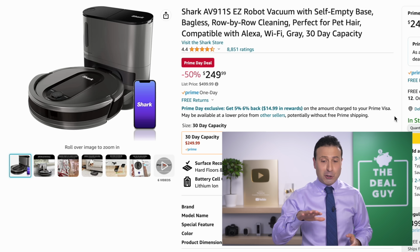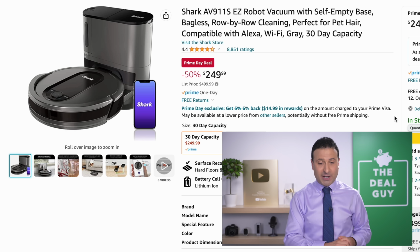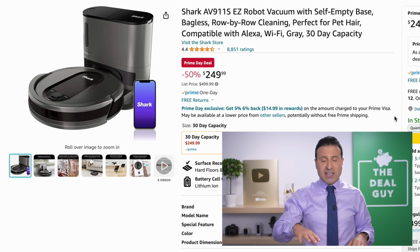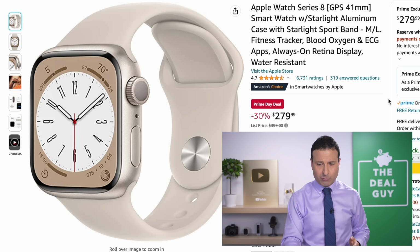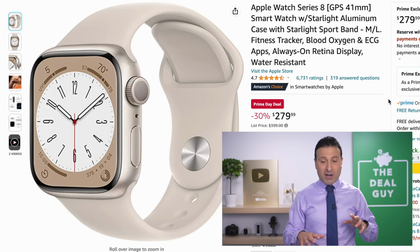The self-emptying Shark bagless robotic vac you see right here at $250 is a great deal. The equivalent from the Roomba brand would cost more than $250 today, although I will have some Roomba deals later on. The Apple Watch Series 8.